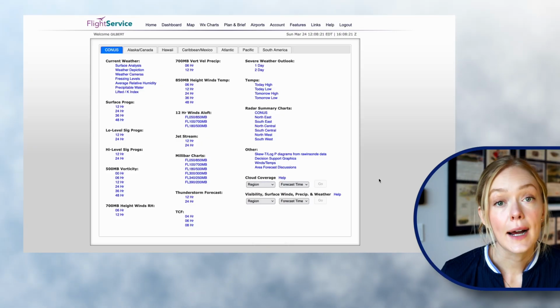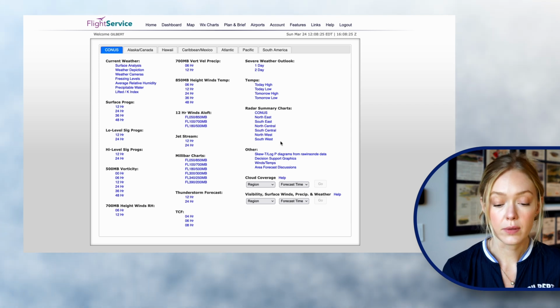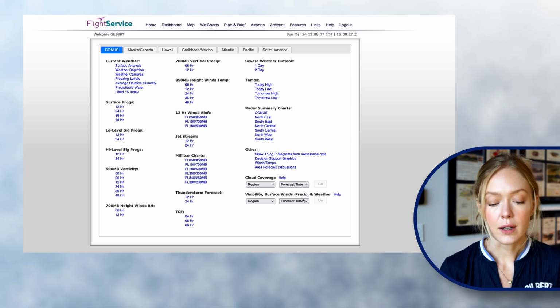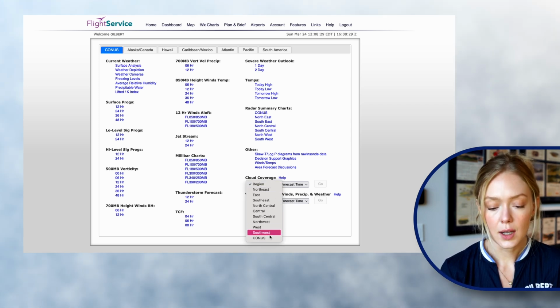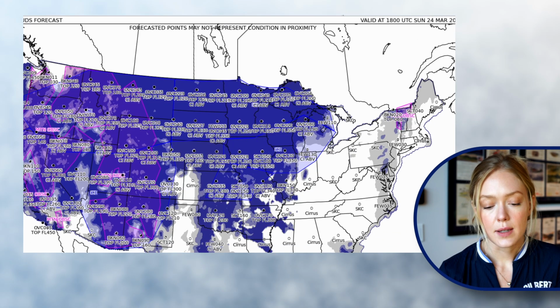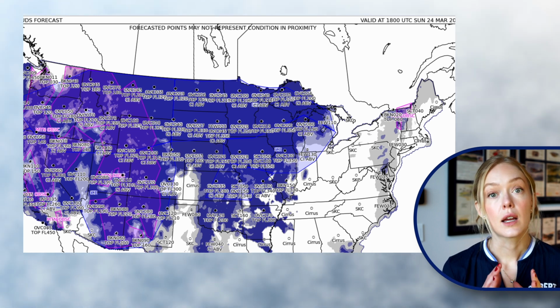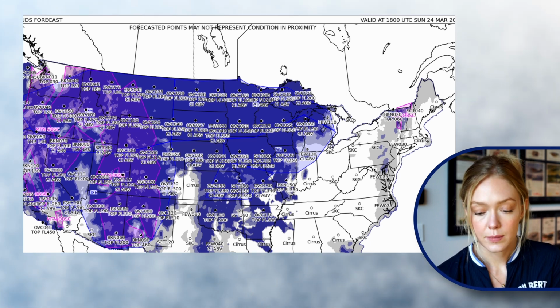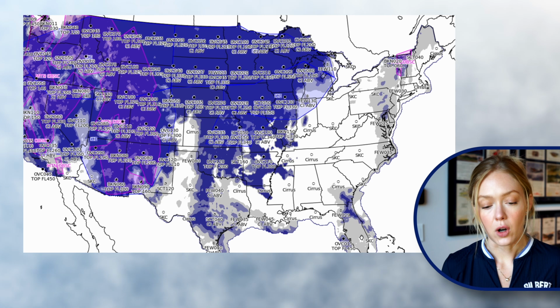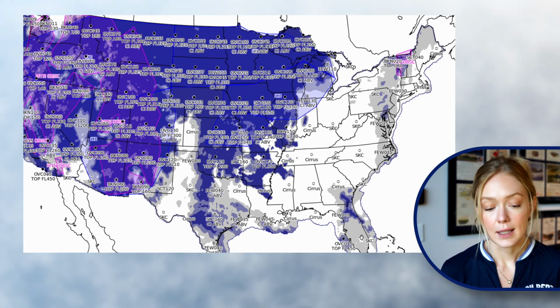Alrighty, now we're going to look at cloud coverage. If we go to the weather charts page on 1-800-WX-BRIEF, we can go down to the bottom right to cloud coverage. We can select our region. I'm going to do contiguous US for 3 hours from now. This shows us cloud bottoms, tops, and the sky coverage of the cloud layers. This really supports everything that we've already looked at. We've got a lot of IFR areas along the north and in the west.